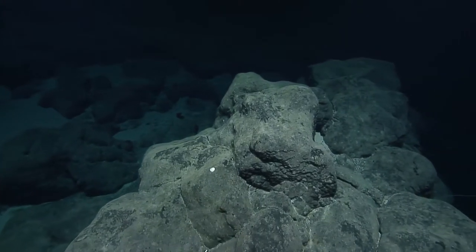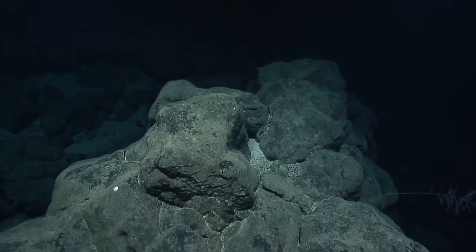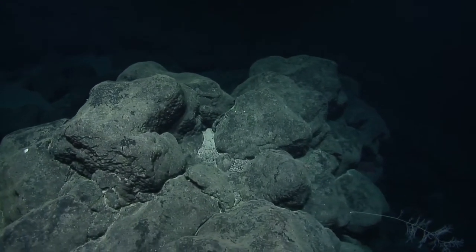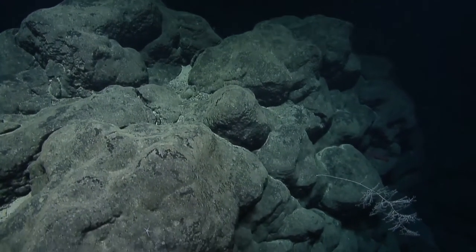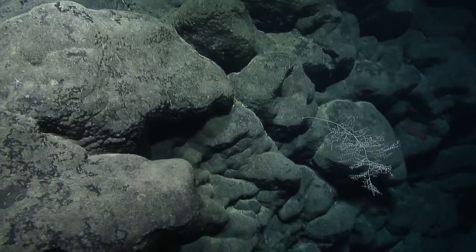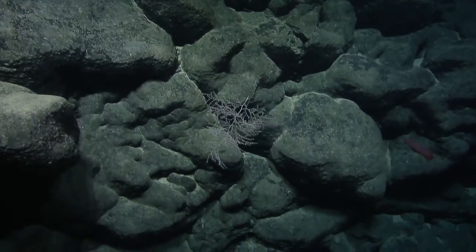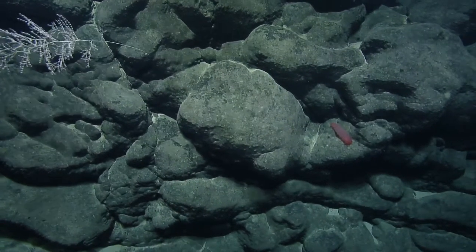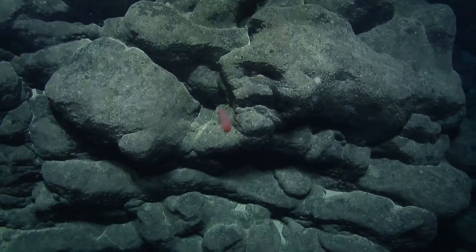That's a good looking rock. Oh, and it's got a good looking coral. So this is another one of those Chrysogorgia corals that we collected earlier. Very wispy. And there's a sea cucumber up here. So that sea cucumber is likely in the family Cinnalactidae.